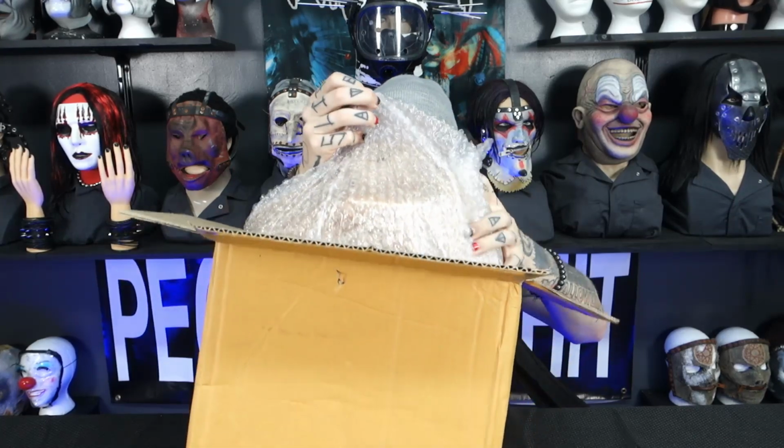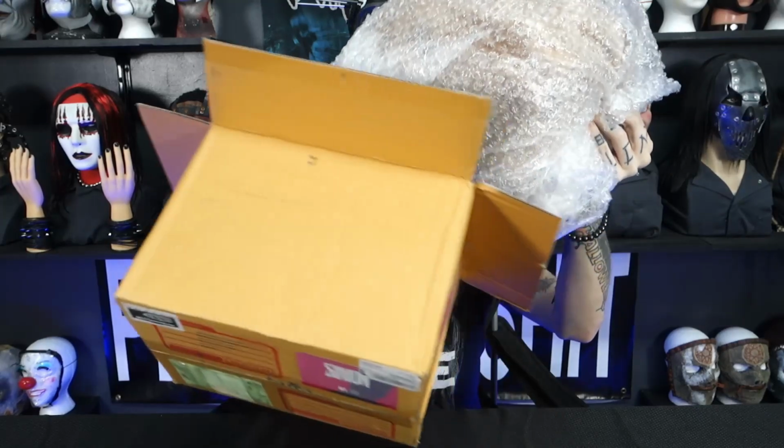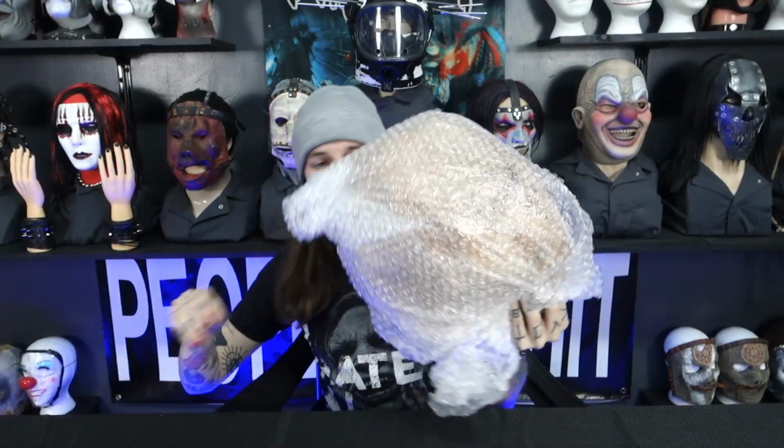I know that there are multiple masks in this box. I am going to have to be careful about how I pull these out because with the other masks, I want to do a separate video. This mask in particular definitely deserves its own video. So let's see what we can do. I'll set the box to the side here, and if I can pull these out without ruining everything, I will just set them back in the box. Although I may see a snippet of them, I promise I won't look real hard.